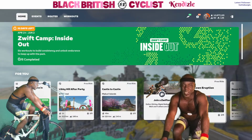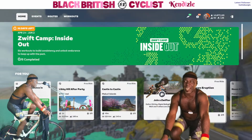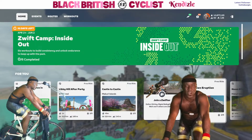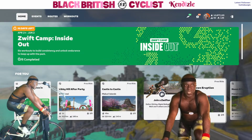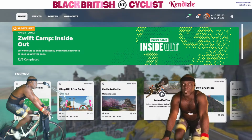I cycle for fun on my bike on an indoor turbo trainer, making cycling a little bit more exciting, vibrant, with vibes and banter and chats as I ride around the many courses in this Zwift app. Today, I've decided to jump into this Zwift camp, inside out.